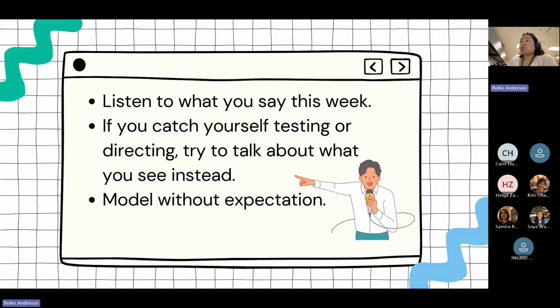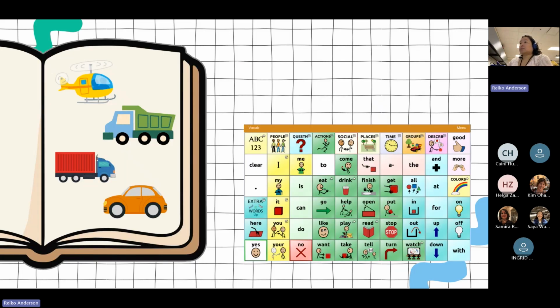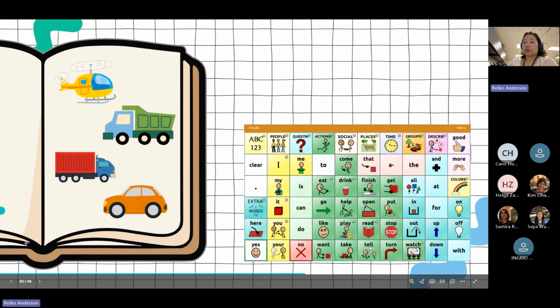And we're going to model without expectation. Again, that means that I'm not going to require the student to produce anything while I do this. So say we're looking at a book together, right? And it's a book about transportation and it has all these vehicles on it.